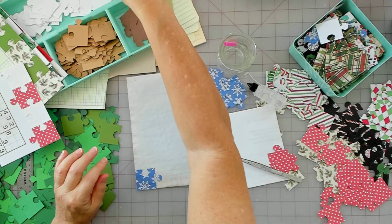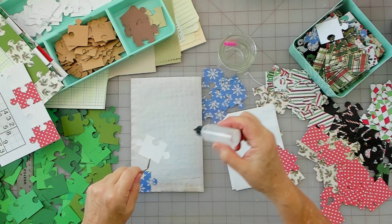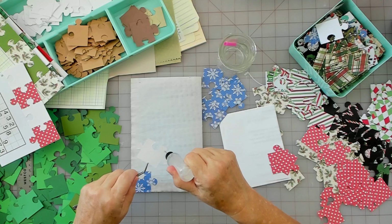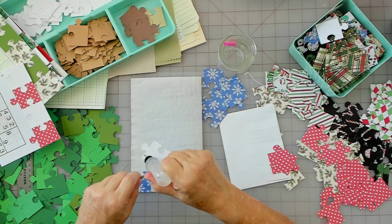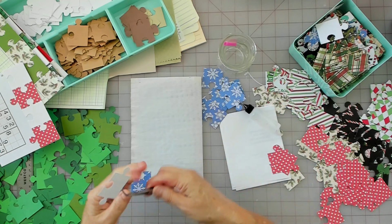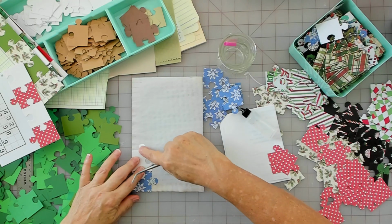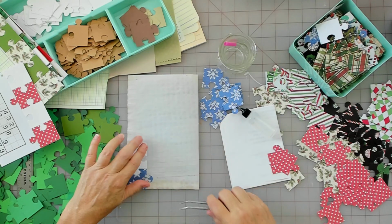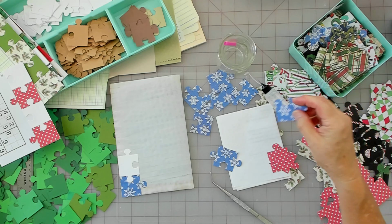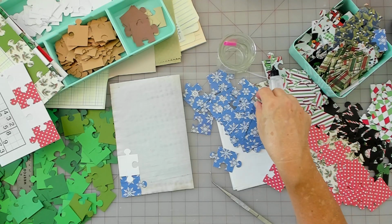All right, I need one of these. I have really cute small Christmas rubber stamps that would fit on top of these puzzle pieces, so I'll have to see. Oh, okay, I could stamp something really cute there. Okay, so I need one that's open, not that one. This one.